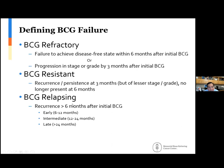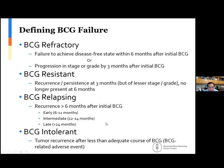And then BCG relapsing was basically recurring later, the 6 to 12 month mark would be the early relapsing. So you're able to get a complete response at 3 or 6 months, but then it recurred later. And like I said, BCG intolerant is just that they couldn't get the full course or close to a full course of BCG because of side effects.